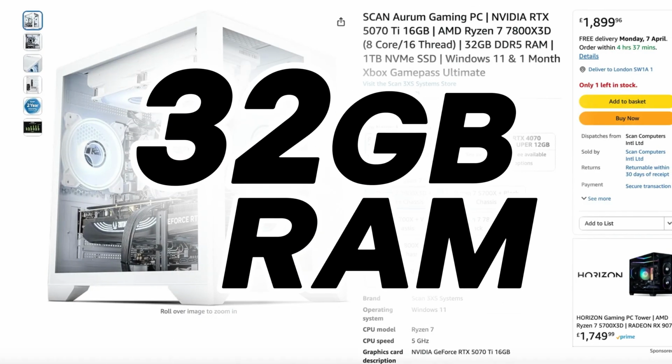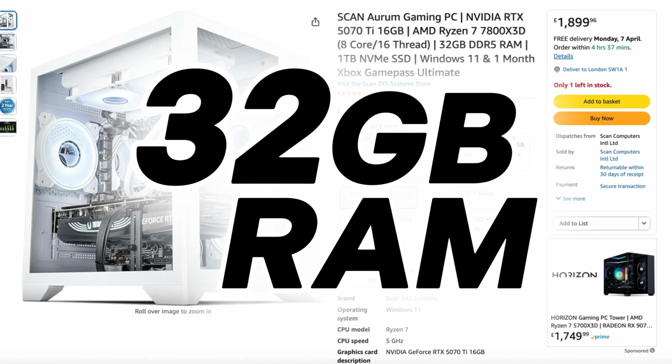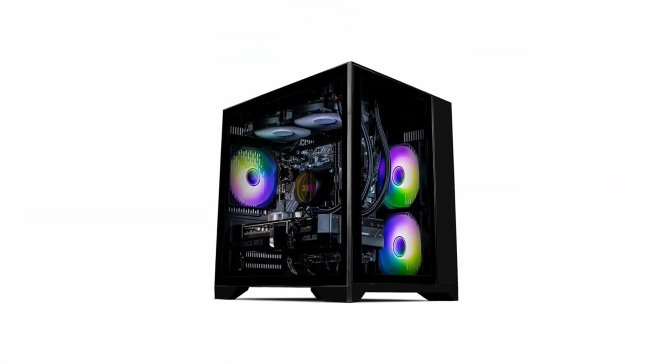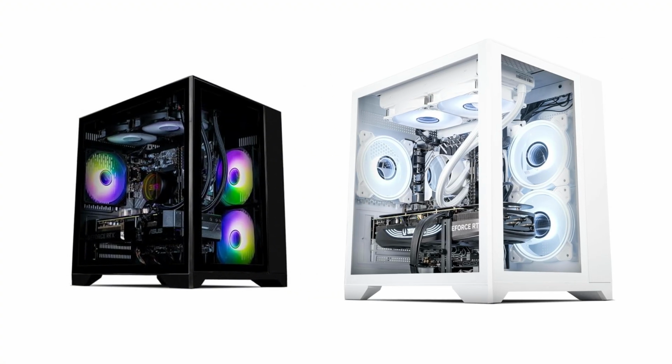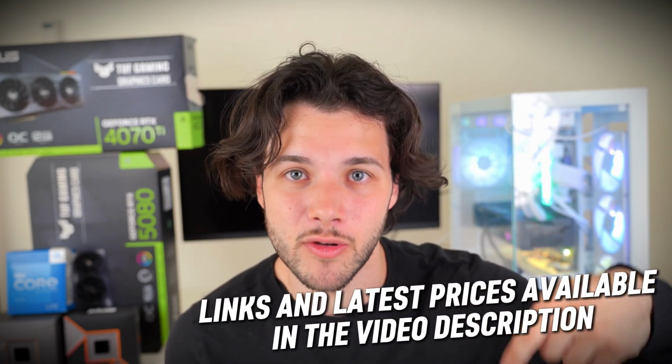Then you get 32 gigs of DDR5 memory instead of DDR4, which is amazing once again for streaming and content creation, and you can get this system in black or white, just like most PCs I've mentioned. Remember that if you want to check the latest prices and availability and also change the color of the system, you will have the links to these Prebuilt PCs down below in the video description.